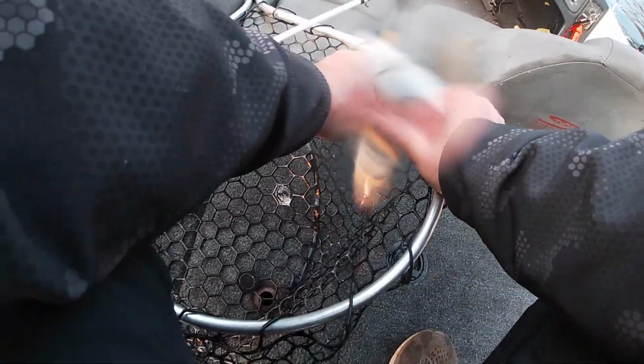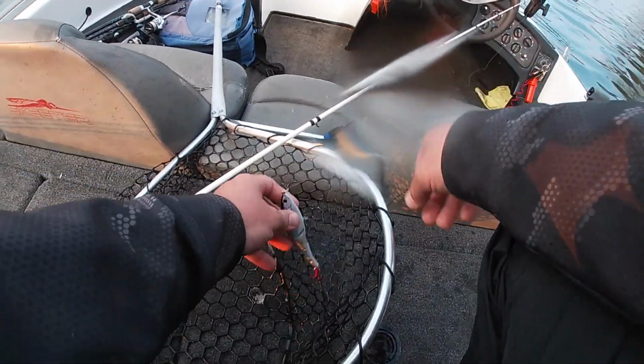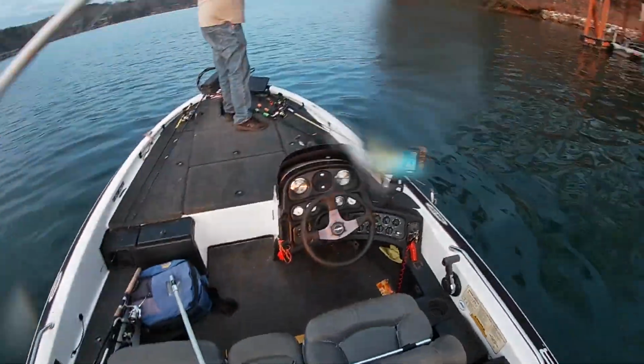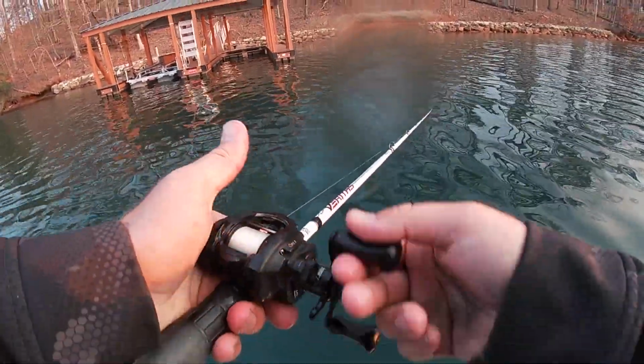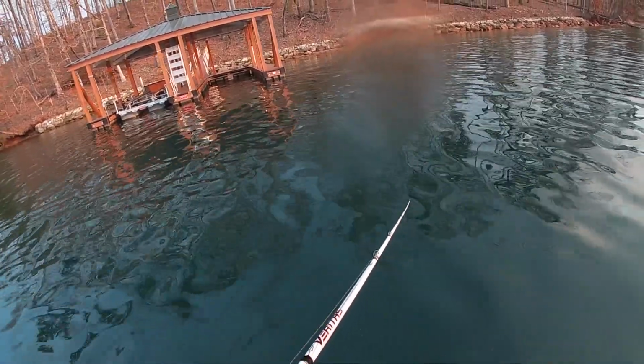Man, I told you, I had that feeling all week that I need to throw this bait. I had this feeling all week I need to throw a Magic Swimmer. Just random, I was driving around working and I had that thought. They're hitting it when I work it slower. I run on a 5 to 2, just barely reeling this thing.